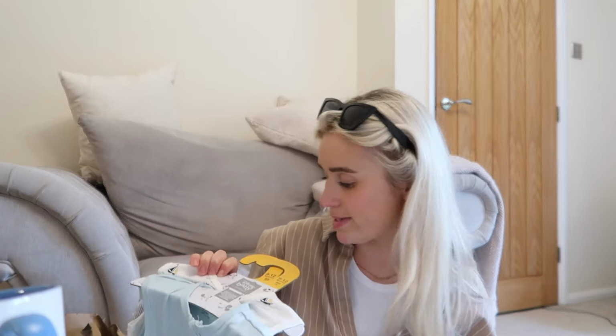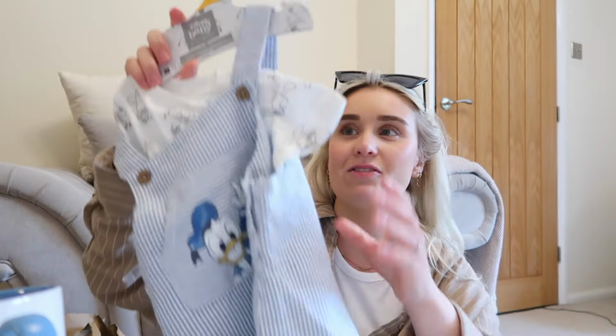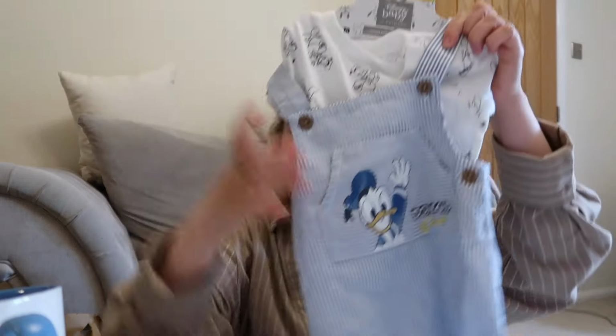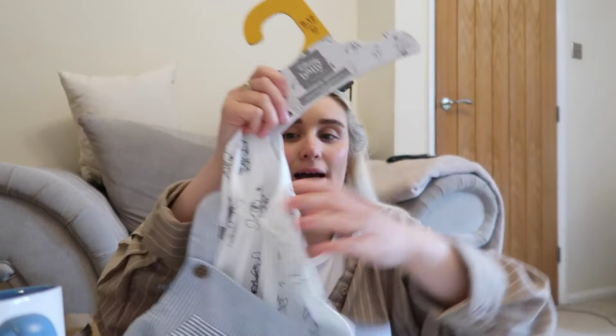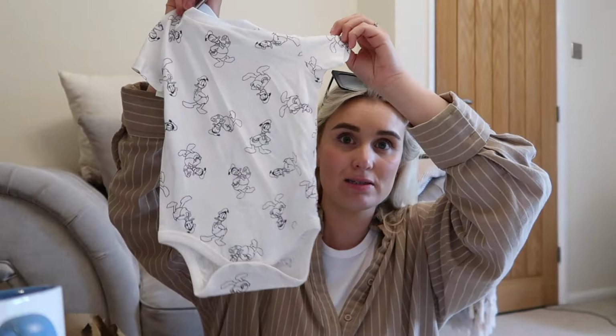So I've got him these in size 9 to 12. Oh, I've got 3 things. So firstly, I got him this. How cute is that? Little dungaree set with Donald on. And then, is this a t-shirt or a vest? A vest. Donald on. That was £11.